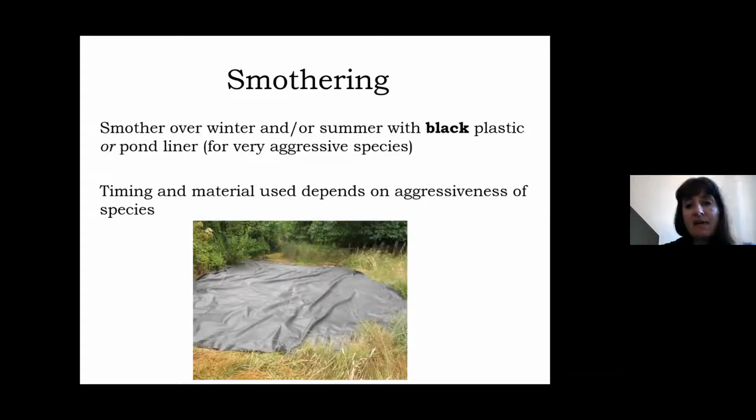So landscape fabric does let light penetrate. So instead for smothering, we'll often use black plastic or even pond liner if the species are aggressive. There's a variety of materials that fall within both of those, but you get the idea: it's a heavy-ish piece of material that keeps light out of an area for an extended period of time. And what that does over time is it kills the vegetation below.